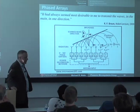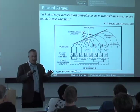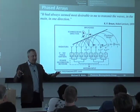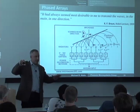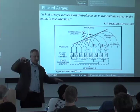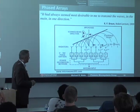The basic principle, of course, is that with phased arrays you have simply an antenna and a phase shifter behind each antenna, and as you adjust the phase of these elements, you can change the emitted phase front out of the structure.